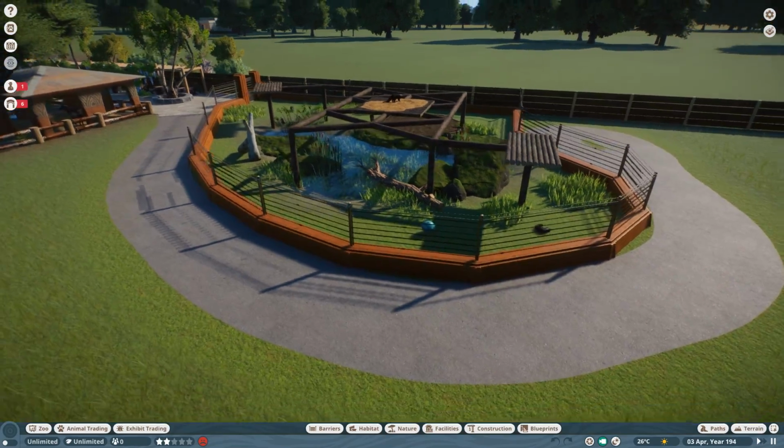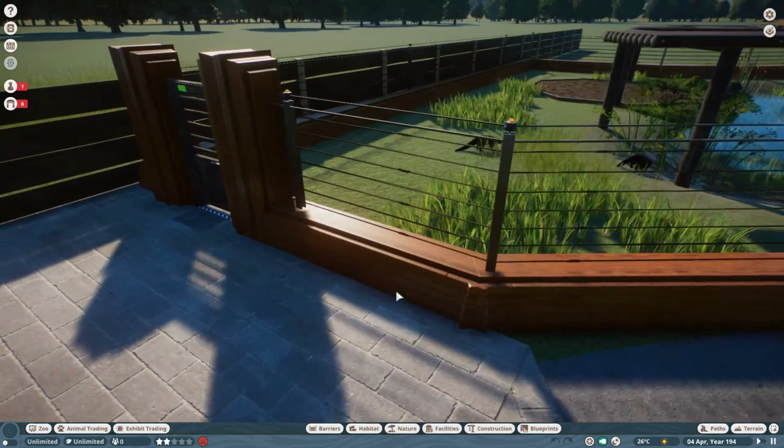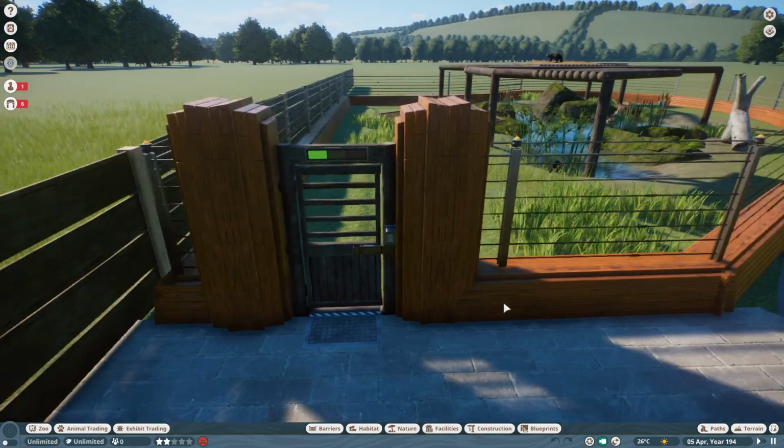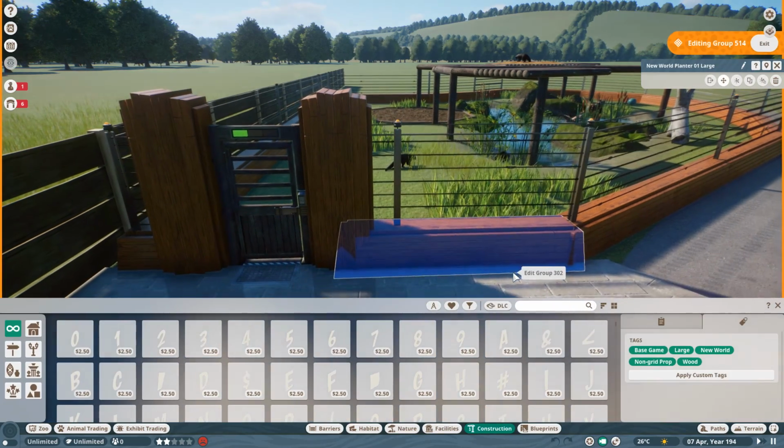And then for the barrier edge, I wanted to do something a little bit different here. And I came up with this. I think this looks really nice actually. I was very pleased, particularly with this bit here. So these are upturned flower pots.